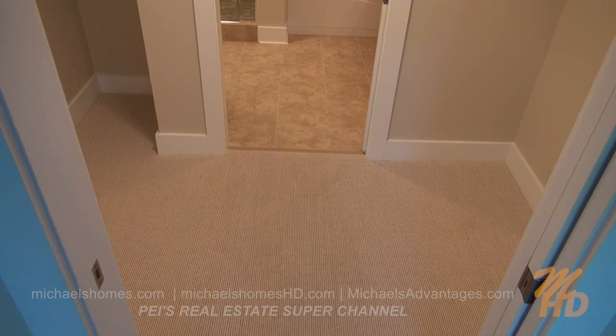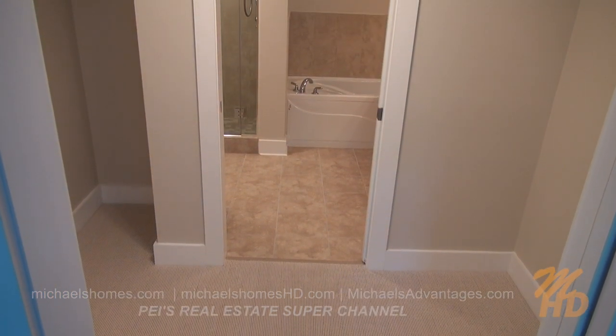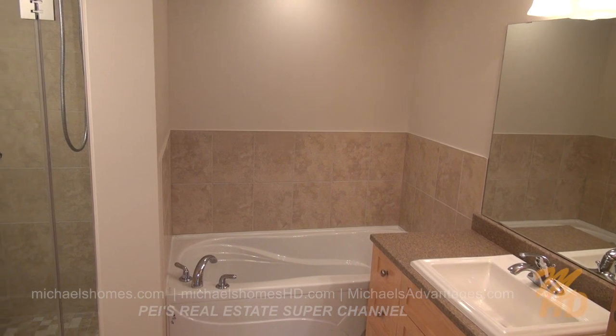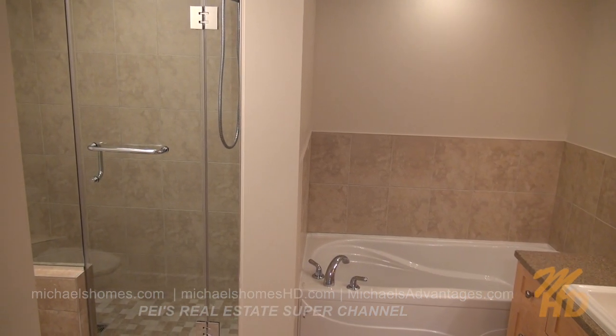Off the master bedroom we have this rather large walk-through closet and then behind it a fully equipped deluxe bathroom. The bathroom is equipped with a lot of cabinets, sink, with a large tub and a stand-up shower and toilet in the corner here to the left.